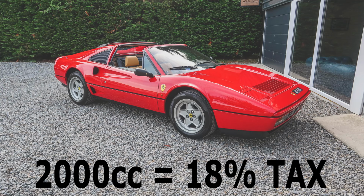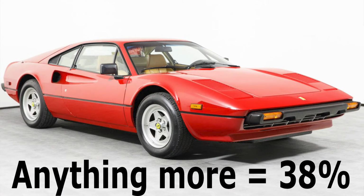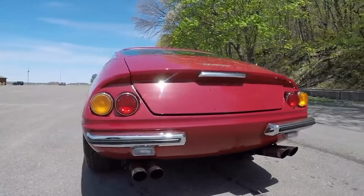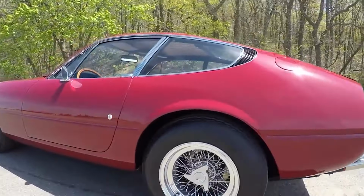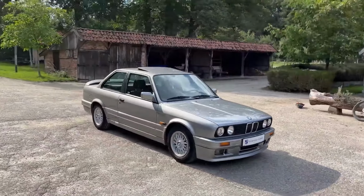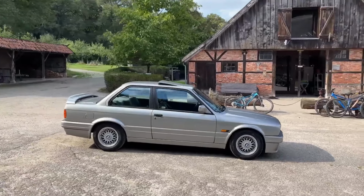You see, the country charged 18% tax on new cars with engines below 2 litres, and if the car had an engine that was any bigger, they took 38% tax. This was bad for Ferrari and many other car manufacturers. This is also why Italy got some downsized performance cars that were not offered in any other countries, such as the E30 320IS, a 2-litre version of the 2.3-litre E30 M3.